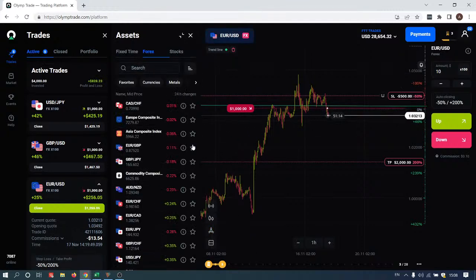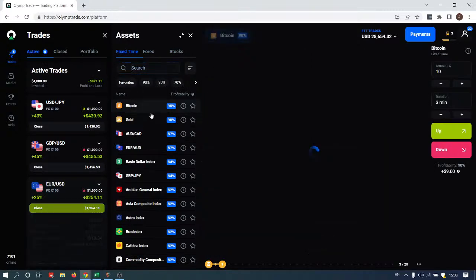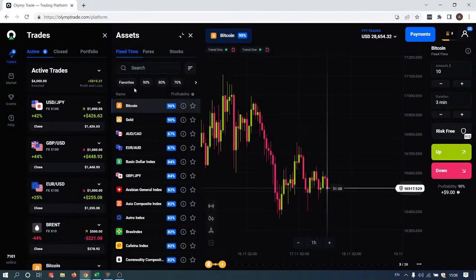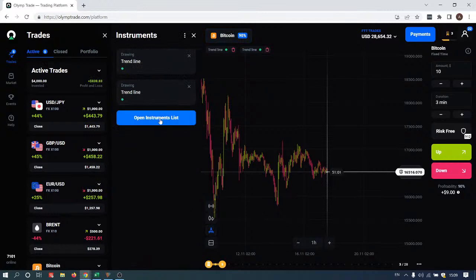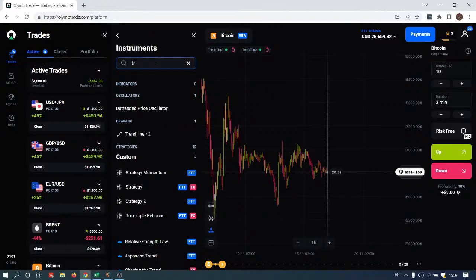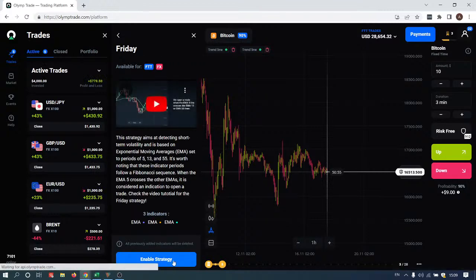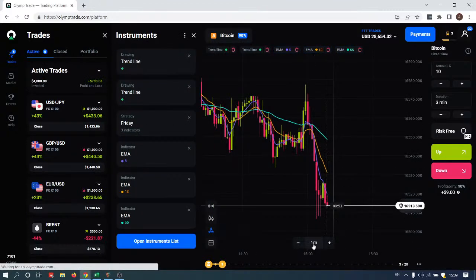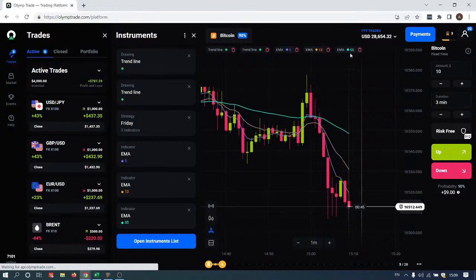But now let's go back to our today's current strategy, and today's current strategy is, like I said, Friday. So I need to click here on the indicators list, open instrument list, and I just need to start typing. Okay, so I type Friday, I click enable, I press enable strategy. So now we have 1 minute time frame. We have 3 EMAs, so the 5 EMA, the 13 EMA, and the 55 EMA.